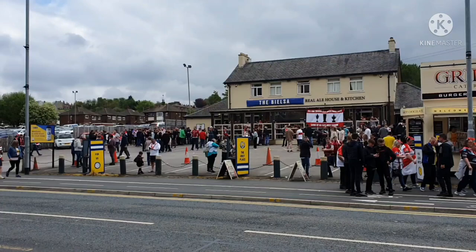Just arrived at Elland Road, and it's about an hour and a half before kickoff. There's a lot of people outside pouring into the ground. Hull Kingston Rovers, Huddersfield, Leeds, St Helens, Wigan, you name it. There's all different types of supporters here today. It's about 12 degrees outside at the moment, which is pretty warm. I think it's going to be a bit warmer before kickoff.